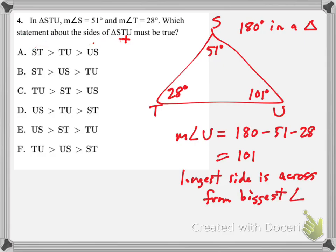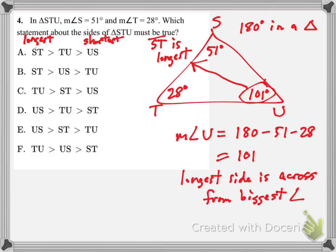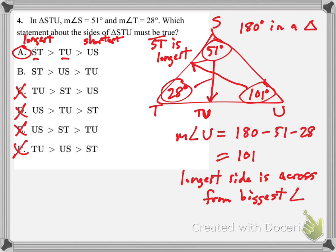So really what I should be saying here is longest, shortest. Well, here's the biggest angle. So that means ST is the longest. So that means ST should go first. Okay, so it's down to A or B. Well, here's the next biggest angle. So I go across. So TU would come next. So A. TU comes second. So ST's there, TU is there, and then the smallest angle, the shortest side, would be US. Okay?